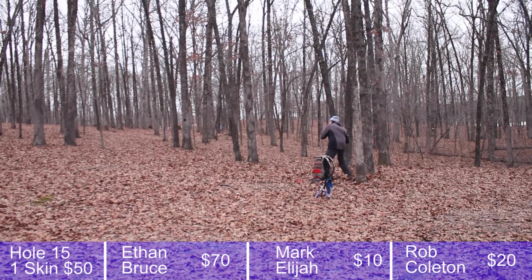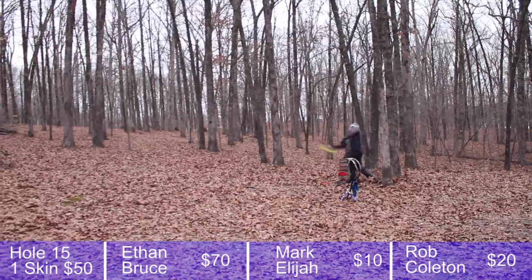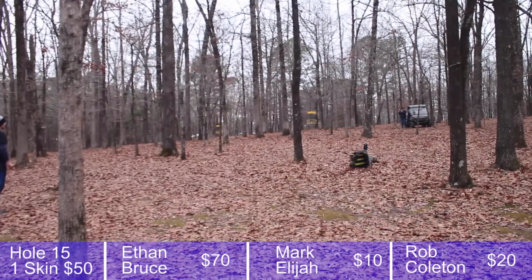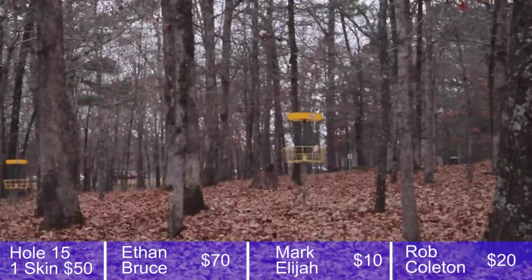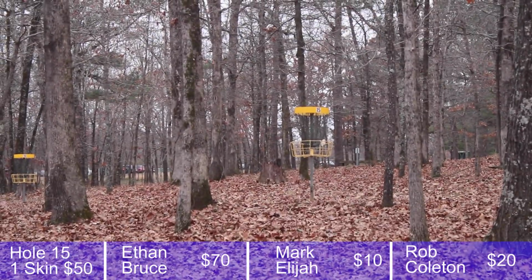Let's see what E-Dog's got going here. So he took that Justice that he throws a lot and just tried to hyzer it in the basket and got knocked down early.